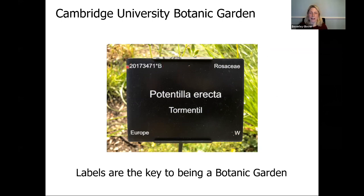But the important thing is the accession number, because when those researchers around the world write into the botanic garden asking, do you have Potentilla erecta for my research? Rather than having to walk around 40 acres wondering whether we've got any and looking for it, we simply go to our database, we check, it says yes, it tells us the accession number, it tells us where in the collection it's kept, and we're able to go and get it and send it on to the researchers.